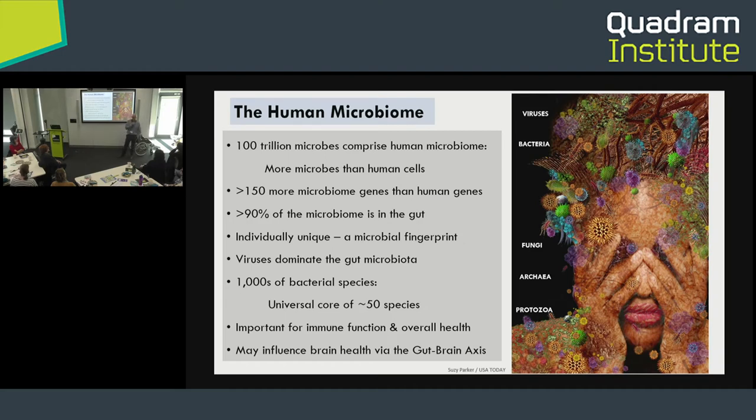Among the microbes in your gut, you may be surprised, but viruses are by far the most prevalent, not bacteria. Most of what you probably know about the microbiome is about bacteria. But in fact, they're not the major group, it's the viruses. And most of these viruses infect bacteria. So the changes we see in bacterial populations may be because viruses are killing off or changing the bacteria.